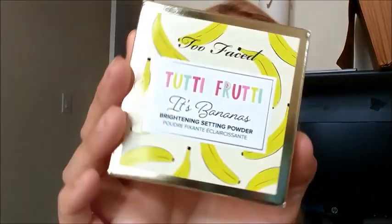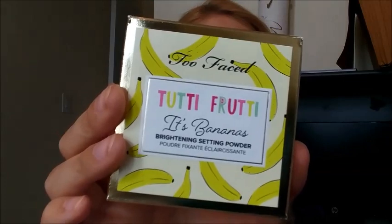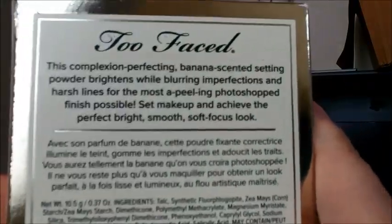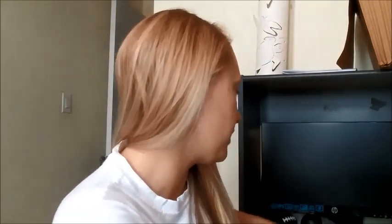There was a setting powder. It's a banana powder, so it's called It's Banana. And does it say banana scented? It just says on the top. I'm just kind of reading it. I don't normally use, I was going to say compressed, what are those called? Not loose, but it might come to me later. Compressed. So I don't normally use pressed setting powders. I do normally prefer my loose ones, but again, I will give this one a shot.